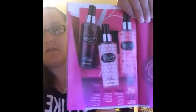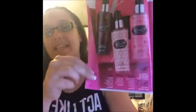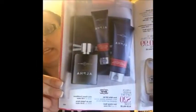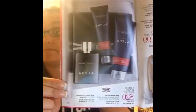Our Ultra Sexy Heart, we have the three-piece box set for $15. Y'all, this stuff smells amazing. Men's sets. This is your older men kind of smell. This, though, this right here is what my husband be wearing. And I love it.